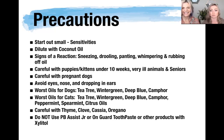Even if it's just vegetable oil or canola oil, just use what you have. Signs of a reaction would be sneezing excessively. A lot of times you'll put the oil on, the dog will sneeze once, fine. But if they're sneezing repeatedly, that's probably not the oil for them. Also watch for drooling, panting, whimpering, or trying to rub off the oils.